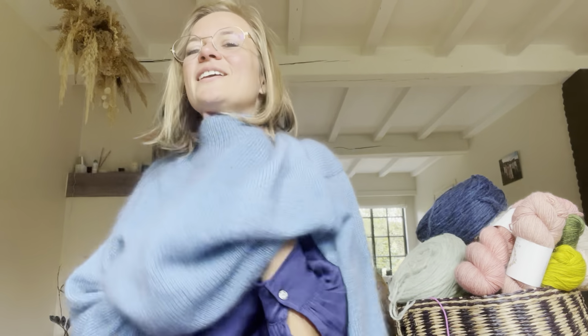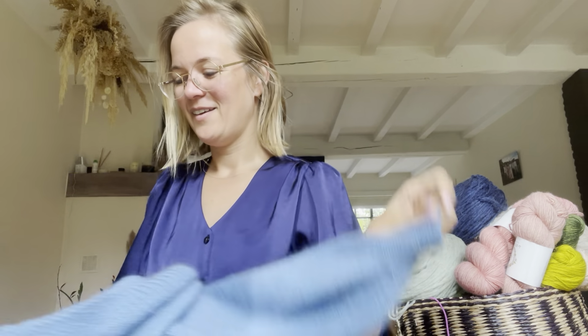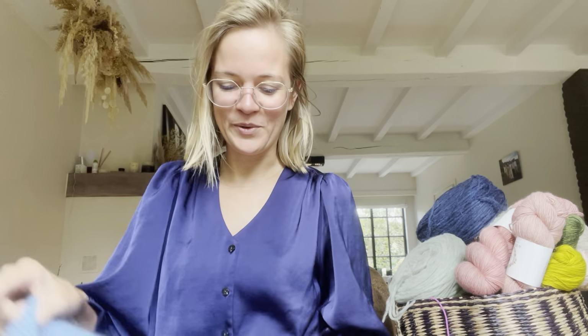I also mentioned this one in my previous episode. So let me show you. Yeah, I'm very happy with the results. She hasn't tried it on yet, so I'm not wearing it, obviously, to keep it pretty, keep the yarn pretty. But on Sunday she will come over, and then she can try it on and take it with her. Well, and I hope she will enjoy it a long time.